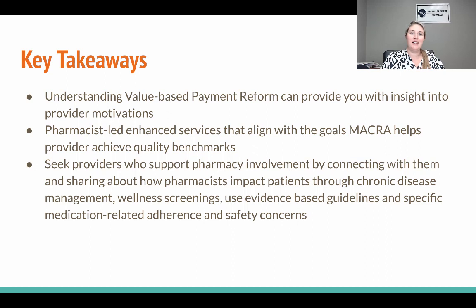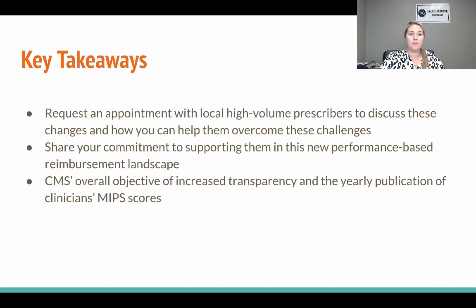But some main key takeaways I really want you to take away from this lesson is how understanding the quality payment system and understanding how value-based payment reform can give you insight into the motivations and the business models of the clinic. Always, always, always make sure that your services align with the goals of MACRA and help them achieve their quality benchmarks. And seek out providers who may be interested in pharmacist involvement by connecting them through mutual patients and working out how chronic management, wellness screenings, and evidence-based guidelines can help them meet these patient outcome goals.